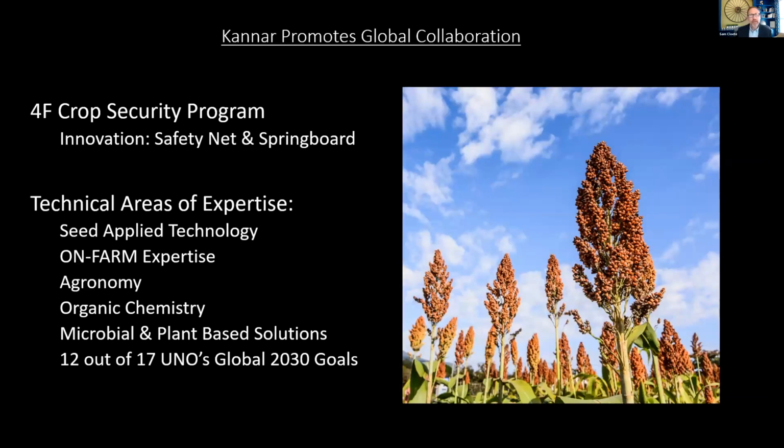Should let you know that CANAR is inviting innovation from as many sources as we can. And we say, when you consider the production of food, feed, fiber, and fuel, it really is amazing how today we get close to that genetic yield potential of seed. But oftentimes it does come at the expense of the environment and the very environment in which crops are cultivated. And as part of our 4F crop security program, we invite in innovation that promotes both the genetic yield potential being achieved and at the same time improving the environment.